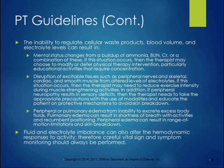And if peripheral neuropathy results in sensory deficits, then you have to take appropriate precautions with the use of modalities. Because if they don't have the sensory component, they're not going to be able to give you good feedback. And you have to educate the patient on protective mechanisms to avoid skin breakdown, the patient and their caregivers.